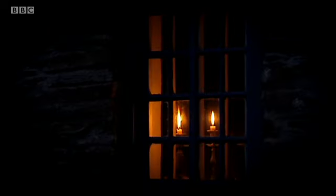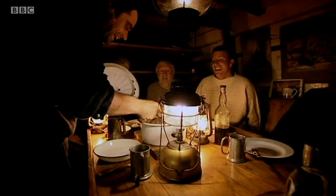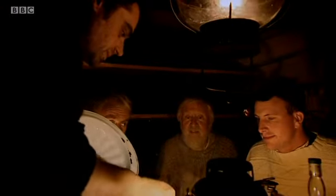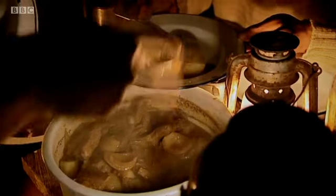While the seance goes on into the night, back on the boat, the boys are trying to keep their spirits up. Is that fish stew? No, it's beef stew. That's nice beef. So they can afford beef, could they? Right, OK. Well, this is the bonus of having farmers on your crew.